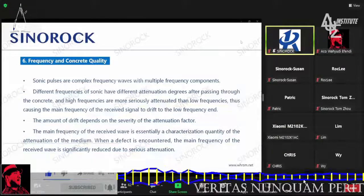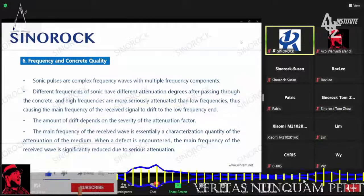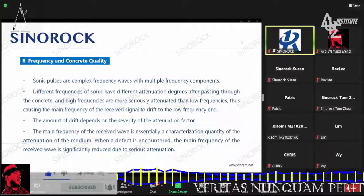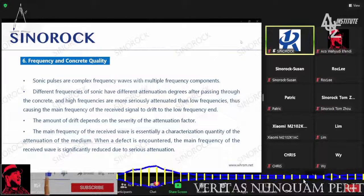In this method of ultrasonic cross-hole sonic logging, frequency is not the decisive factor. Frequency characterizes the attenuation of the medium. It can only be said qualitatively that when a defect is encountered, the dominant frequency of the received wave is significantly reduced due to severe attenuation. Note: if there is a defect, the frequency will drop, but there is no specific regulation on what frequency value counts as a defect. Therefore, the frequency cannot be quantified, but can only be used as a reference.